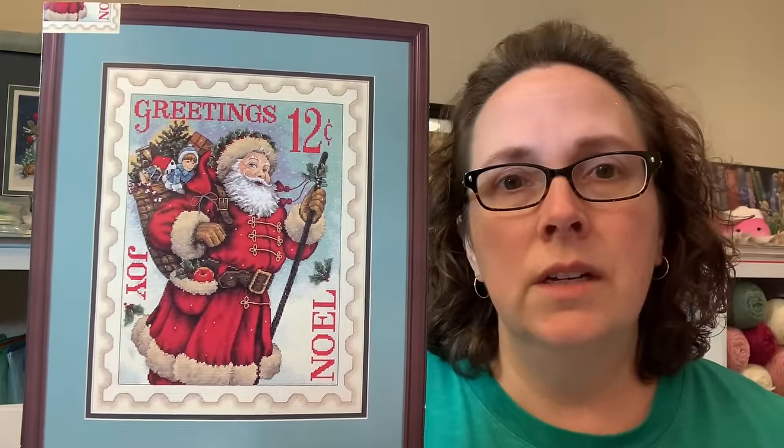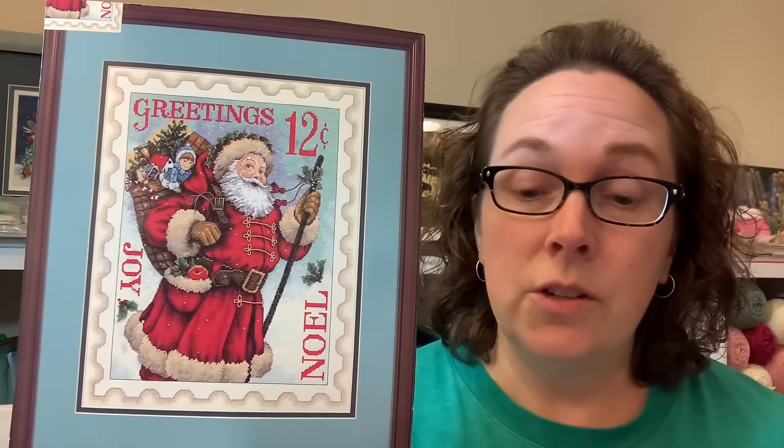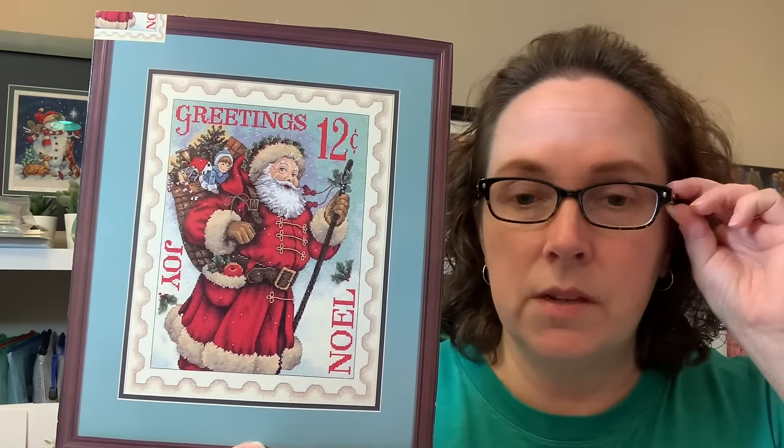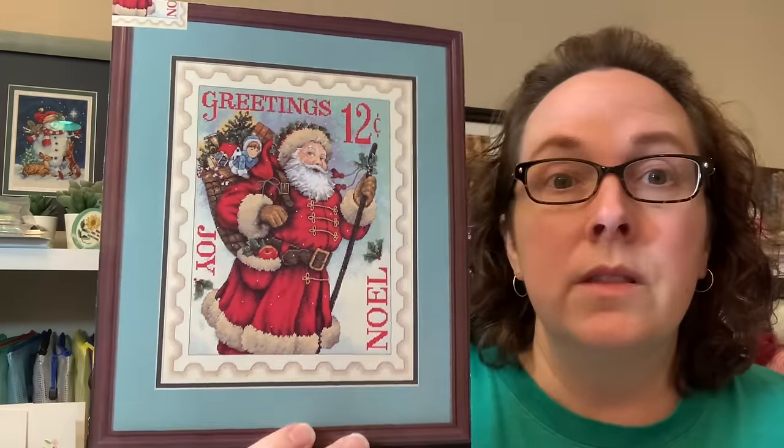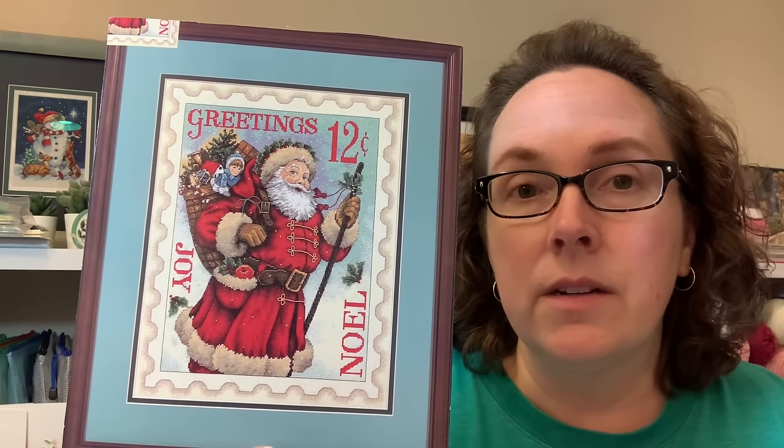I bought this at Michael's like 20 some years ago when they actually sold beautiful Dimensions kits at Michael's. They don't sell anything at the Michael's stores near me. Hardly any cross stitch at all, just DMC flosses pretty much, and a couple Adas. But anyway, this one is one of my favorite Santas of all time.